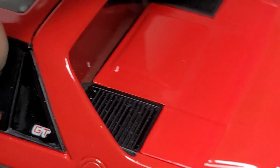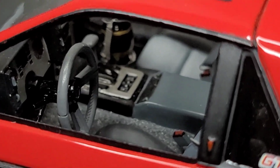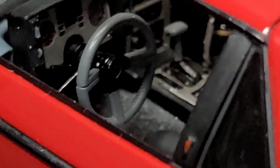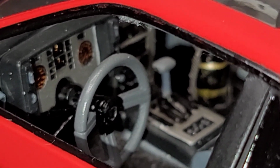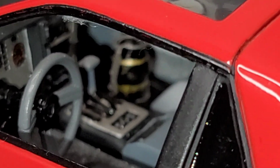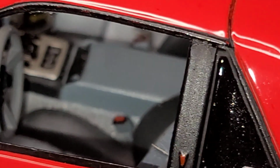Now let's take a look at the interior here. Let's see if we can zoom in on that. We have our entire instrument cluster, and let me see if I can put a little light on that. There we go. You can see the instruments are like a reddish orange, which is traditional Pontiac colors. There's a steering wheel and a really good representation of it. This car kit really does have a really well detailed interior. You can see here, there's one of the buckles. You can get a little better look at it if we can focus in on that. Whoa, focusing too much.